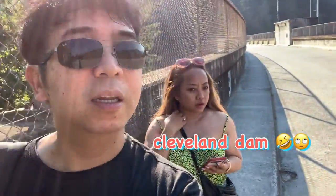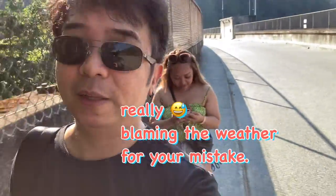So, Tara, let's keep walking here at, what do you call it then? Cleveland Dam. I already forgot the name. So yeah, it's because it's really hot.